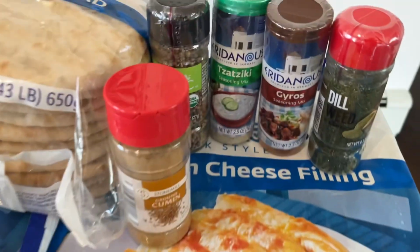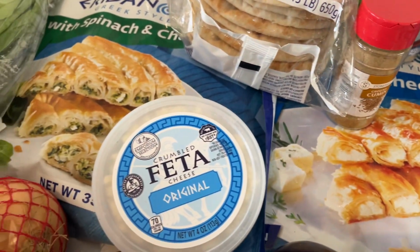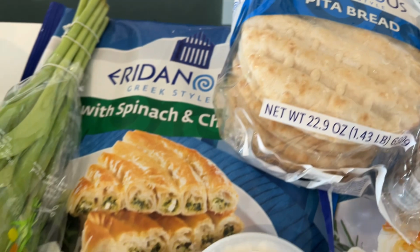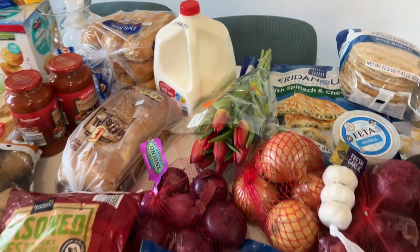And this is all the Greek stuff that I got at Lidl's. I did want to get the gyro kit, but they didn't have it, so I got everything here to make the gyros. And I got these tulips, which were 30% off.